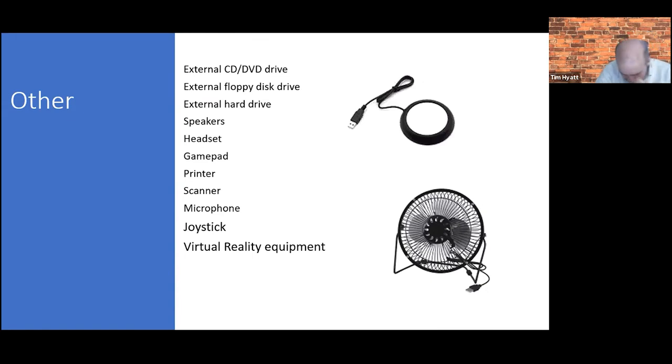Speaking of power, one thing I did forget about the mice and keyboard. With the wireless solution, you do have to use batteries in both the mouse and the keyboard. This is not the case with a wired keyboard or wired mouse, but in the case of wireless, you're going to have to replace the batteries once in a while.